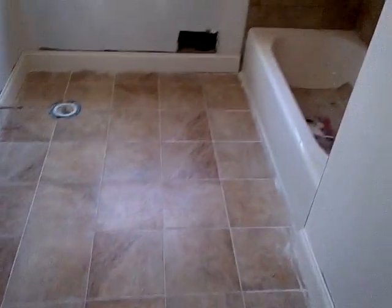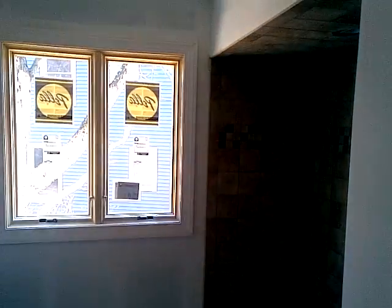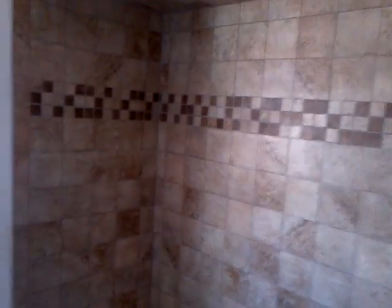Kind of modified out, kept this closet nice. Redid this full bathroom here. We have 5.5 bathrooms in this house to go with the 6 bedrooms.